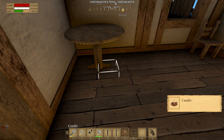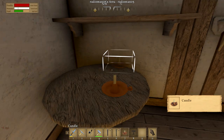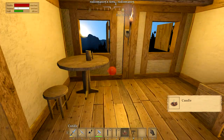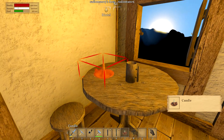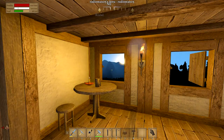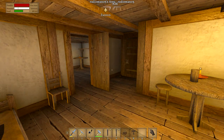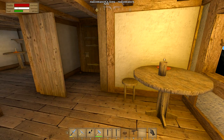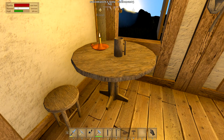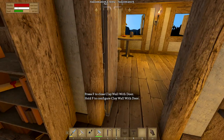Now, can I put the candle on this table? I can. There we go. Beautiful. Which means I can put a candle over here, too. There we go. Anything else we need in here? I don't think we do. You can't access that table. I was going to put a piece of bread on that, but that's okay.